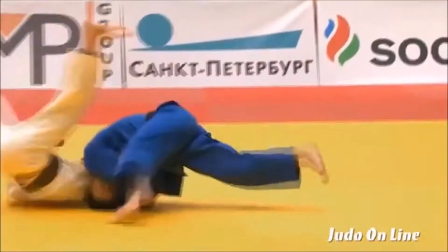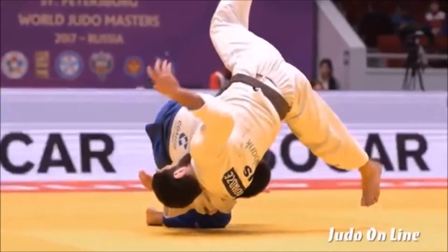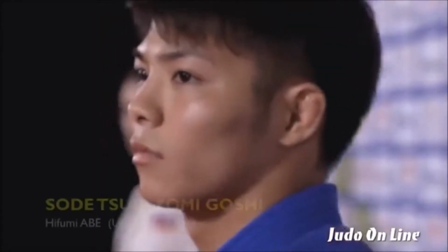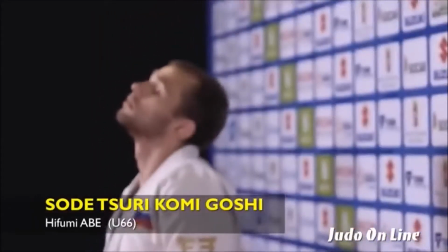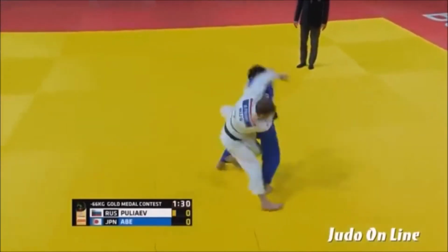They go down, no strength, all leverage, all momentum, and this is how they wanted it. They want it mind over muscle. They want it very quick, fluid, aesthetic, and effortless throwing.